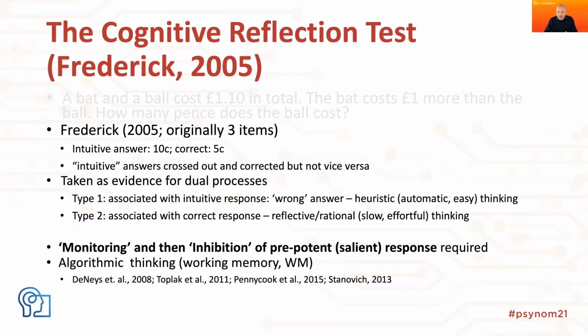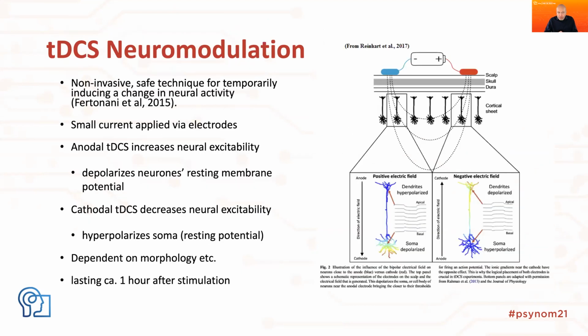So the monitoring and inhibition of prepotent type 1 responses, and then followed by algorithmic thinking may be linked to working memory performance. In order to do that, we wanted to employ neurostimulation, in this case tDCS, transcranial direct current stimulation, which is a non-invasive safe technique for temporarily inducing a change in neural activity. So you apply electrodes to the scalp, and via a small current you can stimulate then the cortex. Anodal tDCS is linked to increases in neural excitability because it depolarizes neurons' resting membrane potential, and cathodal tDCS decreases neural excitability.